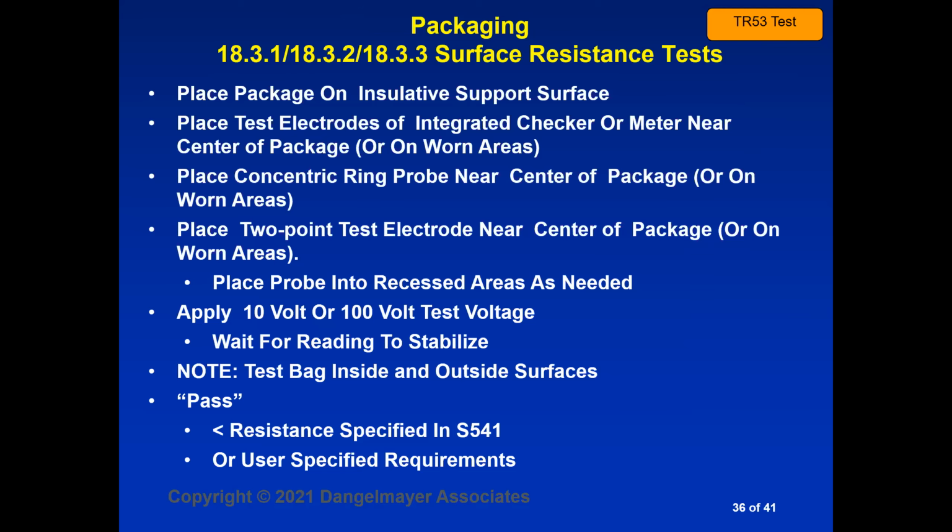Apply either the 10 or 100 volt test voltage, wait for your reading to stabilize. And again, if you're testing bags, you want to test both the inside and the outside surfaces because they may not be the same. So the pass value resistance is specified in S541. There may be some user-specified requirements, but the general resistance range for packaging materials is 10 to the 4th ohms to 10 to the 11th ohms.